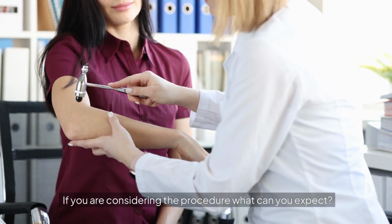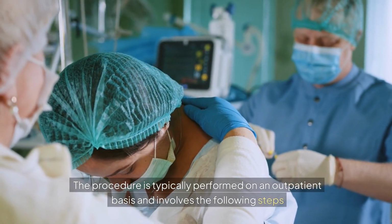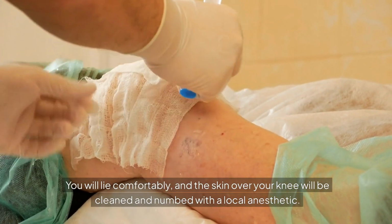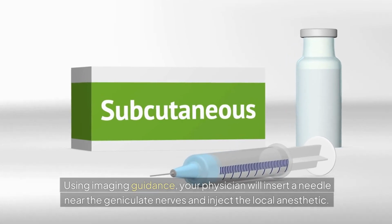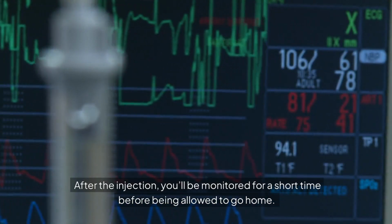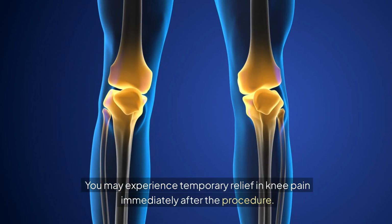If you are considering the procedure, what can you expect? The procedure is typically performed on an outpatient basis and involves the following steps. You will lie comfortably, and the skin over your knee will be cleaned and numbed with a local anesthetic. Using imaging guidance, your physician will insert a needle near the geniculate nerves and inject the local anesthetic. After the injection, you'll be monitored for a short time before being allowed to go home. You may experience temporary relief in knee pain immediately after the procedure.